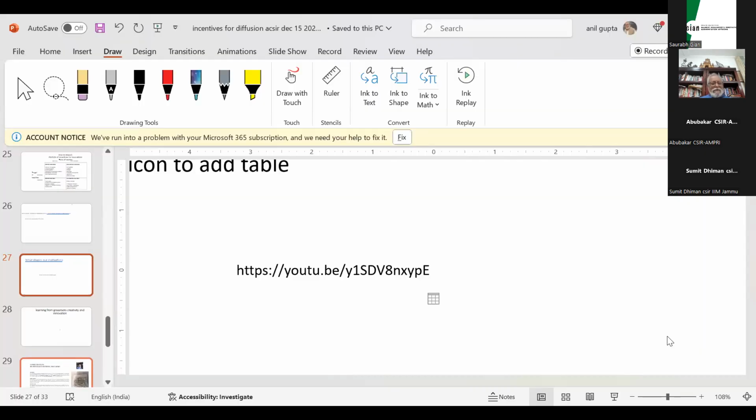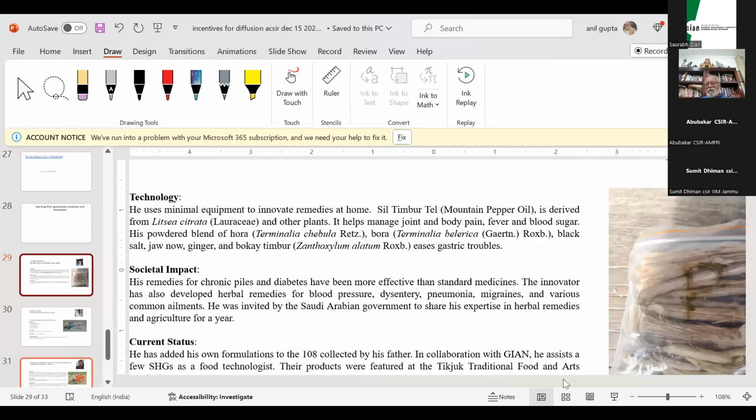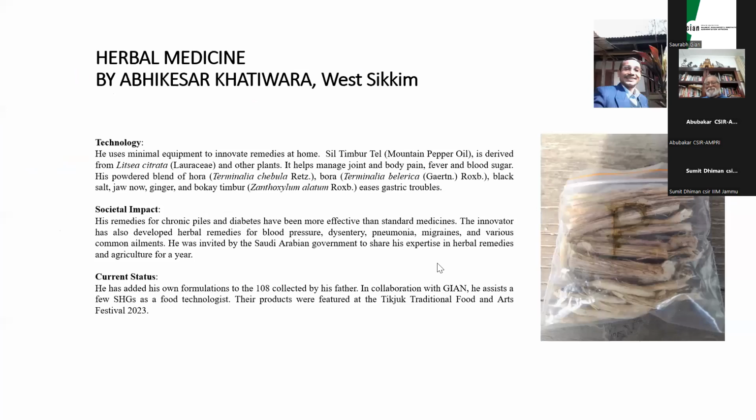Now we are going to meet some innovators. Anamika, are you going to tell? I shall show their brief background. So these are the innovators who will be talking to you now. And incidentally, they're all motivated by non-monetary incentives. None of them have put any restriction on their innovation. So we have Abhishekar Patiwala from Sikkim.